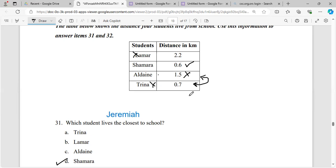So let me tell you. I'm going to list them from the farthest to the closest. In first place is Lamar. Lamar is the farthest from school. In second place is Aldine. I made a mistake. And then in third place is Trina, and in last place is Shamara.